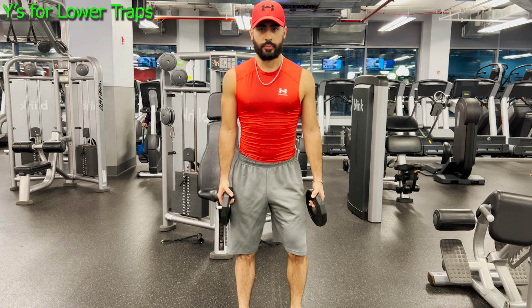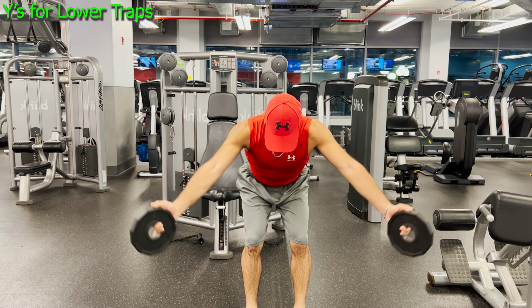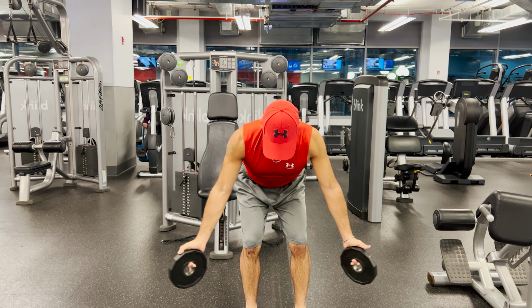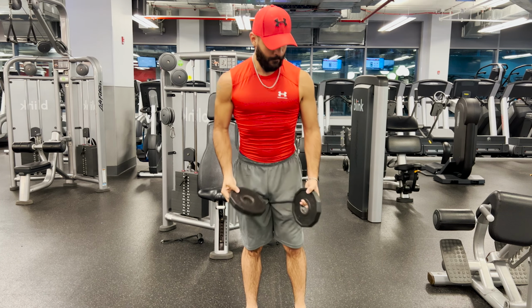This is the variation I prefer to do because it allows me to have a greater torso lean and it makes it more challenging at the top. The only thing is there's a trade-off, the limiting factor being your hamstring flexibility. If your hamstrings are a little tight, you may not be able to get into this position, so the previous one is more accessible to people.